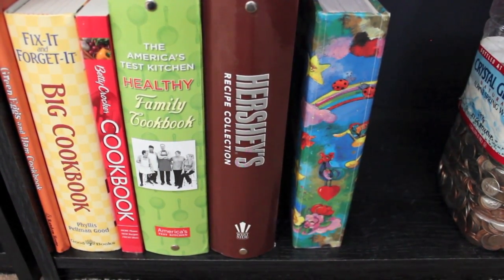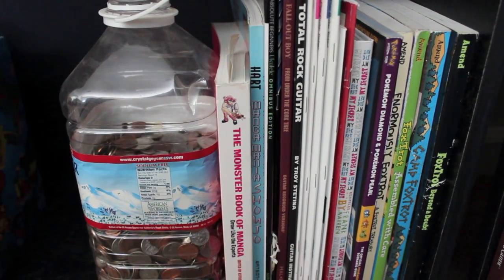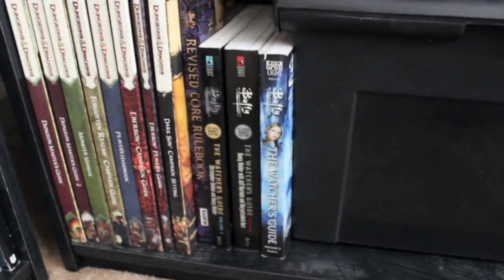I'm not really going to get into this shelf in detail. I just have some cookbooks on this end. And on this side, I have some books about drawing manga, some music books, guitar books, a Pokemon guide, and some Foxtrot comic books. Just some random stuff down here. And let's actually get this bottom corner while we're here.